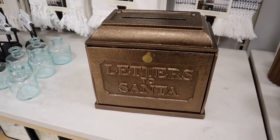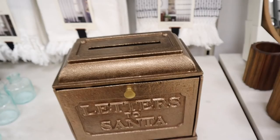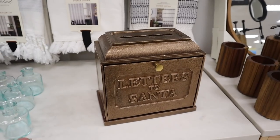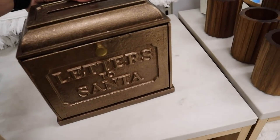I really like the color as well. It's a really beautiful bronzy color, and then it has a gold knob. It has the slip at the top. Oh, I don't know. I kind of want it, but I've already decorated for Christmas and I'm like, I don't know. I think I'm gonna put it in my cart just in case.